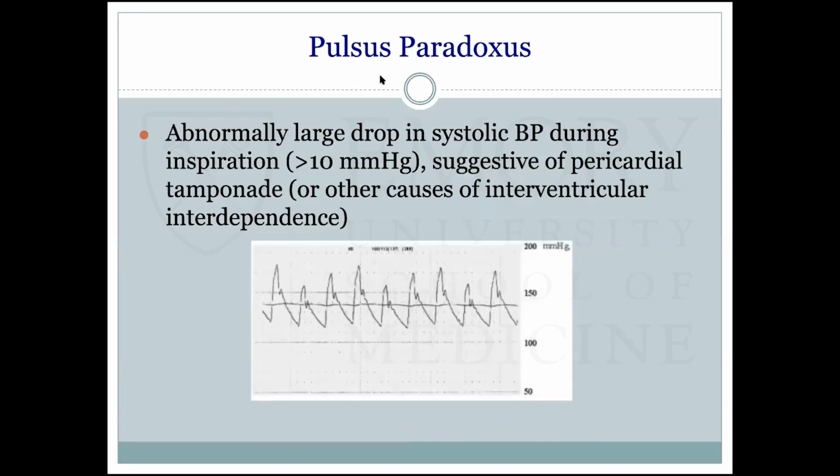Not to be confused with Pulsus Paradoxus, which is an abnormally large drop in systolic blood pressure during inspiration. Now, under normal physiologic conditions, you have a small drop. That's a normal thing to have, a small drop in arterial pressure with inspiration. But if it's over 10 millimeters of mercury, that would suggest there's something abnormal going on, such as pericardial tamponade, or really any cause of increased interventricular interdependence.